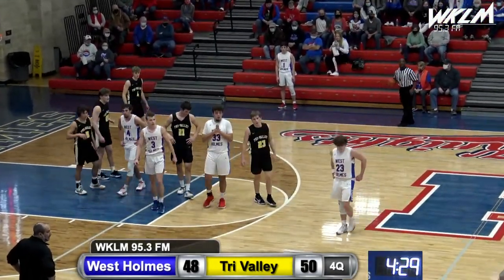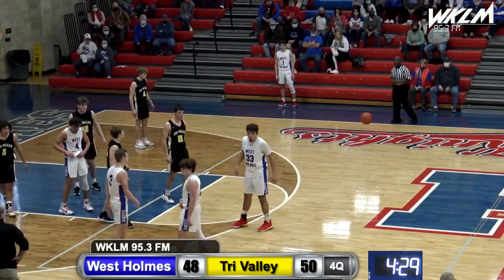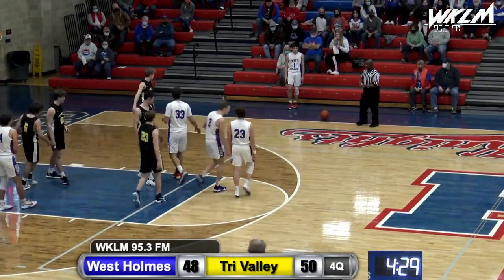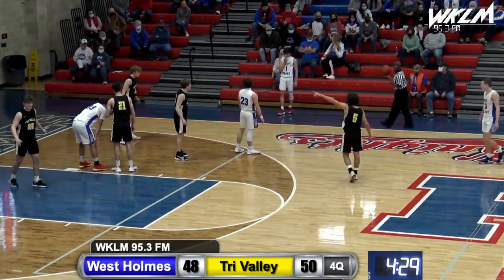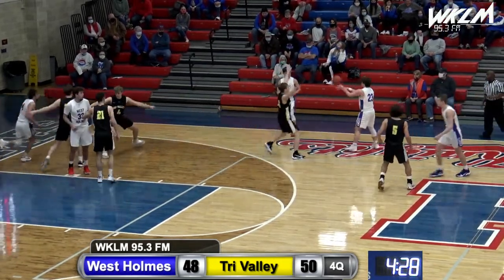Morrison to inbound it, far side corner in the front court, and getting a new basketball here. So Morrison will have this with 4:29 to go in the fourth. Winner moving on to the district semifinals next Wednesday, 7 p.m., against East Liverpool or Cambridge.